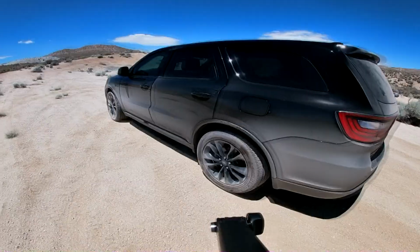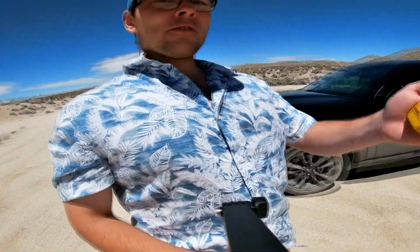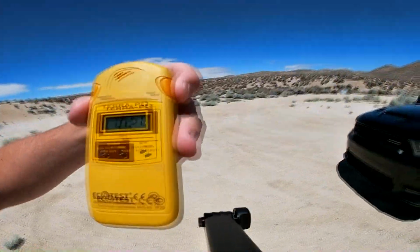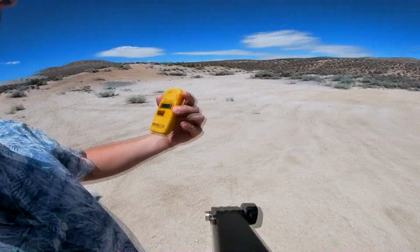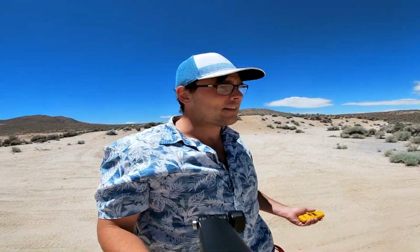The burner machine is thoroughly caked in dust, but we made it. Background radiation currently right now is sitting at 0.21 sieverts per hour. I finally also learned how to use this thing. But here we are at Shoal Site.